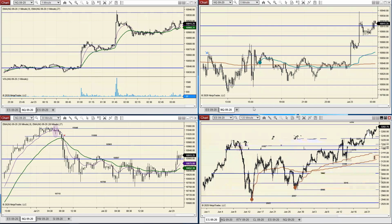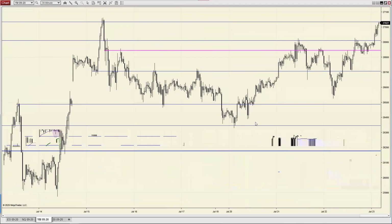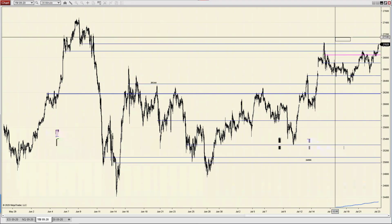Still clipping along here in the SPOOs. And just a quick look at the Dow futures, coming to some key level right there. 27,008. Let's see here. Good level there too. 27,034. Although I don't track the Dow much anymore.